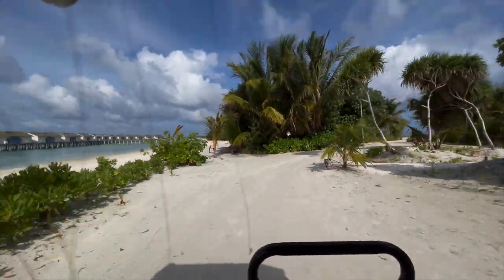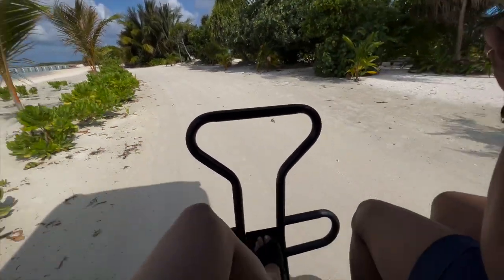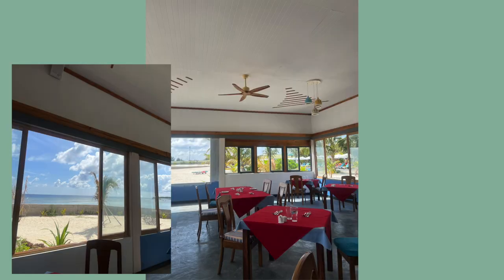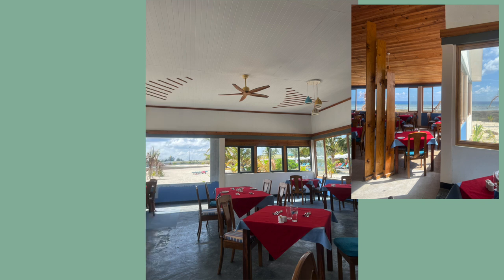We went there on this golf cart thing, and this is the breakfast that I had: some fruits and yogurt with orange juice. And these are some photos of the place. It literally looked like a dream. This is how the resort was.